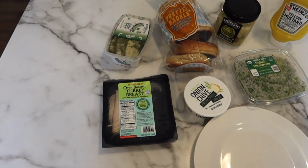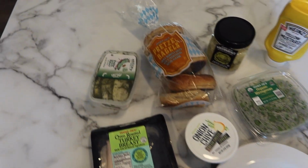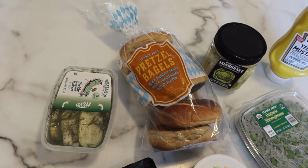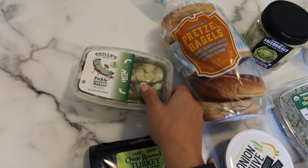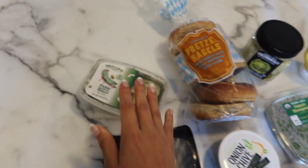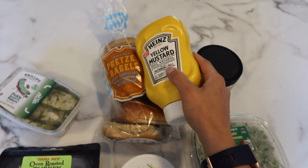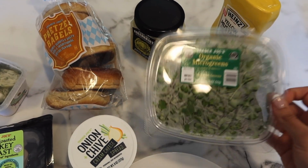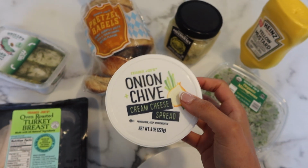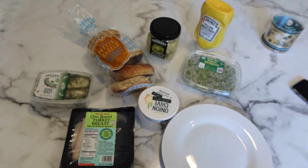All right, y'all, lunch is about to go down, and classic Alix is having a bagel Sammy. So we got the Trader Joe's pretzel bagels. You guys, these are 10 out of 10. My favorite bagels to use for breakfast or for bagel Sammys. We got these little pickles here. Actually, one of my girls in my program recommended these pickles and I'm obsessed. Some TJ's sauerkraut, love me some sauerkraut. Mustard, of course, this combo, the pretzel bagel with the mustard, delish. Organic microgreens from TJ's. We also have the Trader Joe's onion and chive cream cheese spread, and then some oven roasted turkey breast. So this is about to go down.